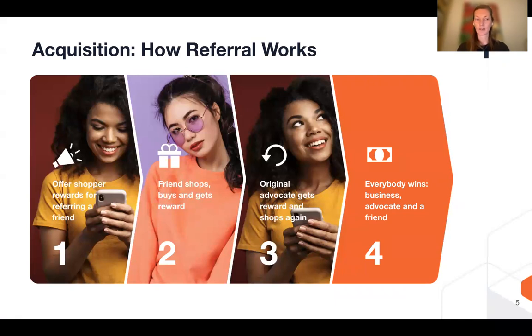So how does referral work? It offers shoppers rewards for referring a friend. Basically, when someone is on site, they see an offer. If they share it with a friend, the friend shops and buys, and gets a reward. And then, of course, the original advocate, who was the original sharer, gets the reward again, and hopefully they come back and shop. So you create that loyalty and get that loop as well. It's a win-win for everybody: the advocate who shares, the friend who's a new customer getting introduced to a cool brand, and of course you as well, acquiring new customers.